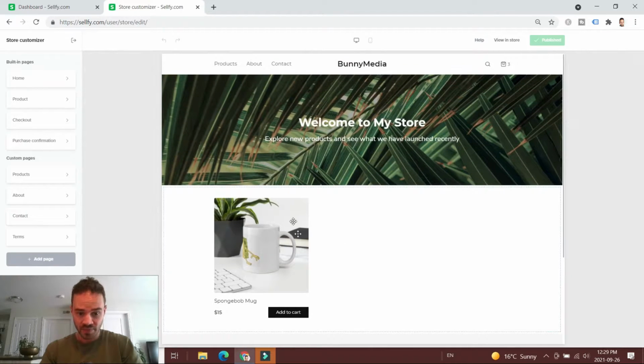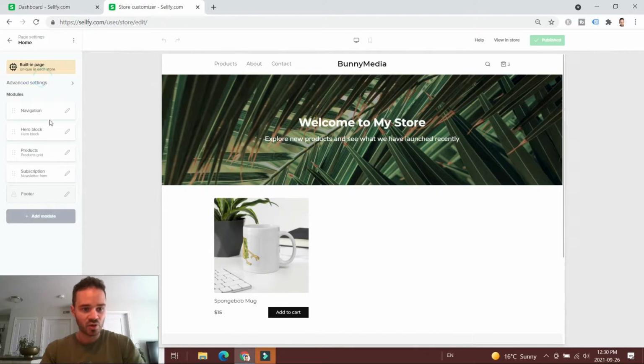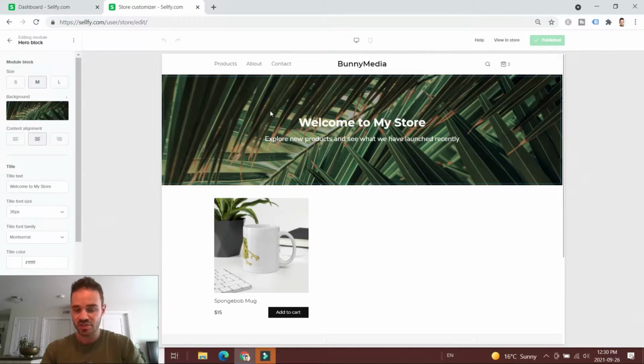And right off the bat, it looks like your standard drag and drop website builder, which is nice because you don't have to reinvent the wheel here. If you hit the home button, you have a bunch of different modules, and I assume you would want to change things like your background image and add a bit better copy. So we might do that really quick.